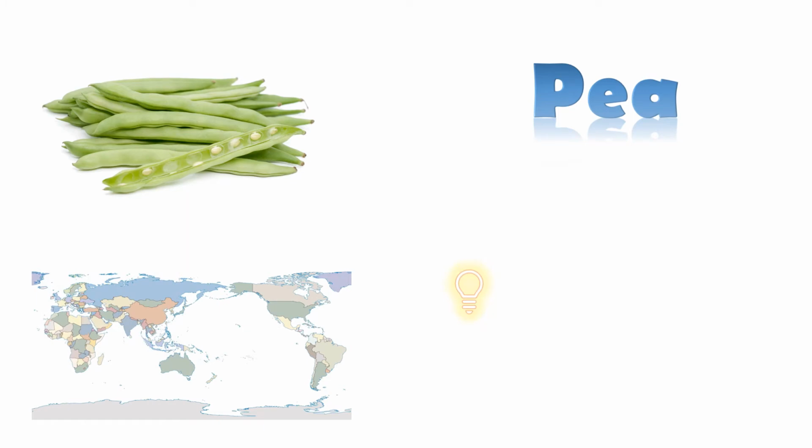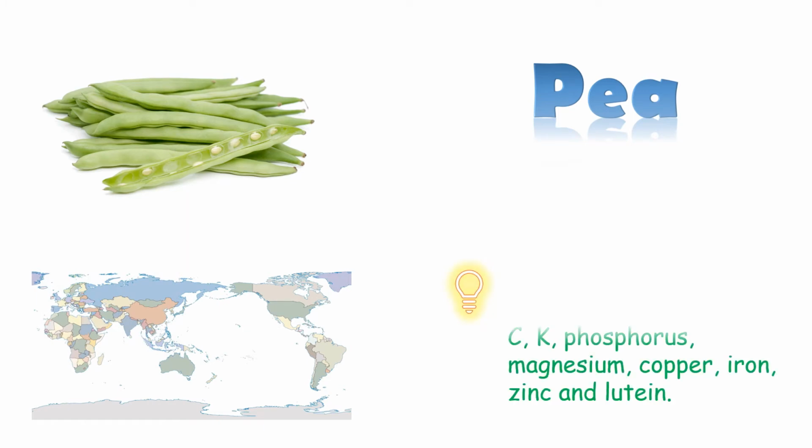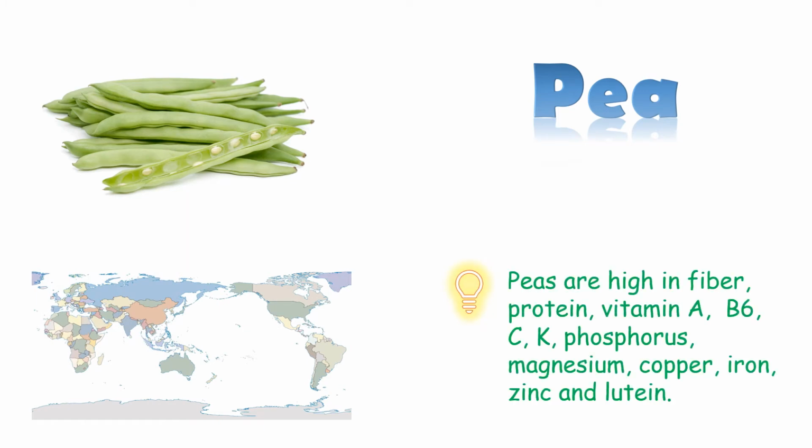Tips. Peas are high in fiber, protein, vitamin A, B6, C, K, phosphorus, magnesium, copper, iron, zinc and lutein.